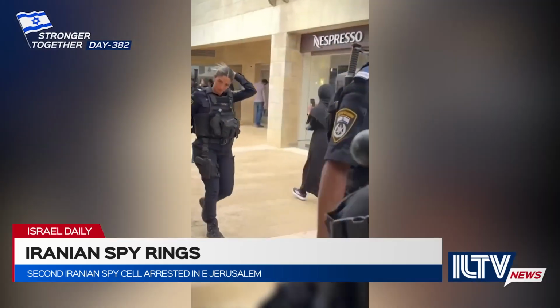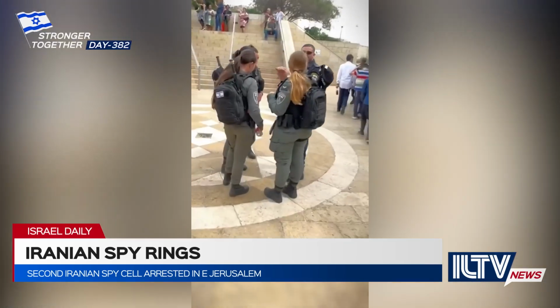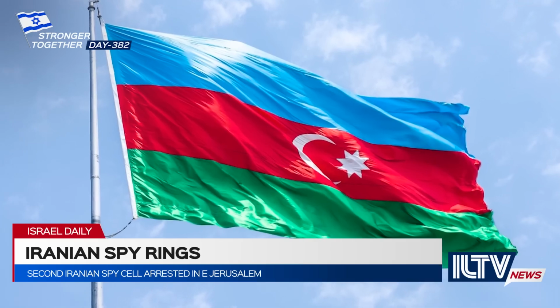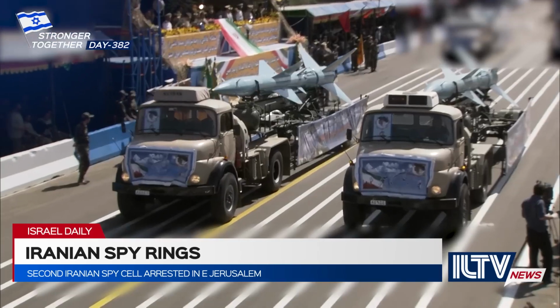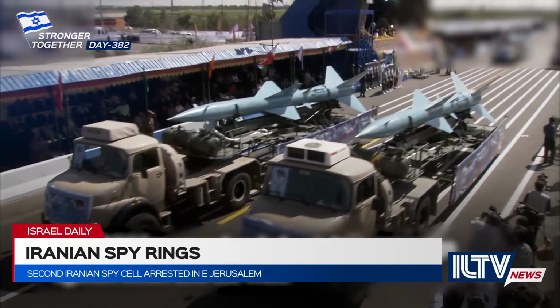This announcement comes just one day after another Iranian spy ring was uncovered, in which 7 Jewish Israelis who immigrated from Azerbaijan were arrested on suspicion of espionage, acting on behalf of the Islamic Republic of Iran in exchange for hundreds of thousands of shekels in cash and cryptocurrency.